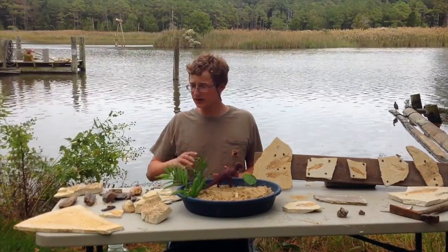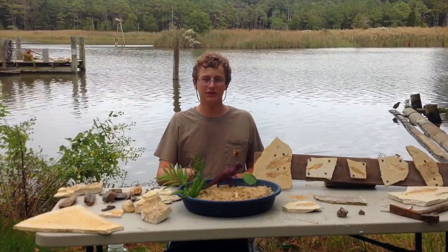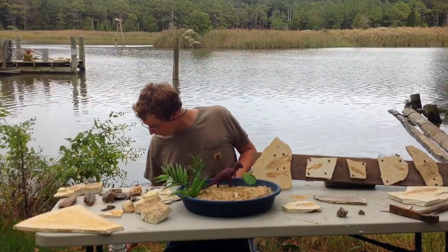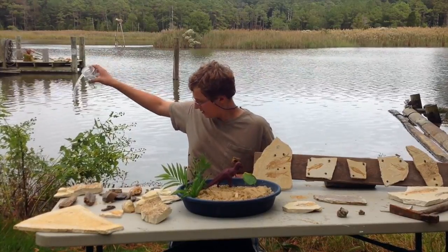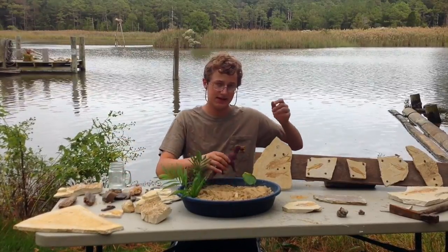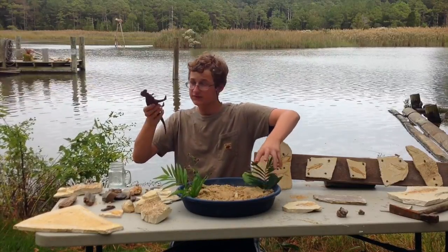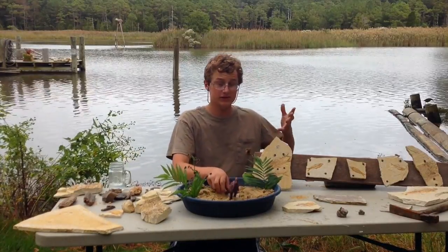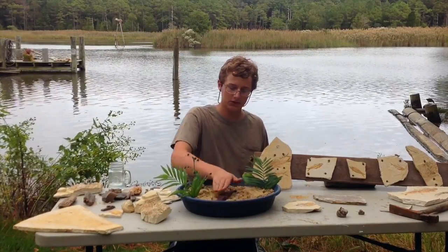So I have a few fossils here to show you today, and I also have a little diorama I want to show you. Fossils usually form when there's water nearby, and what happens is, let's say this is our creature, or in this case T-Rex. T-Rex is walking around 50 million years ago, and it dies. So T-Rex dies, and it just falls down.